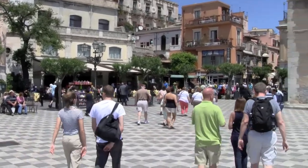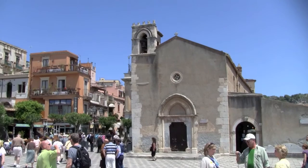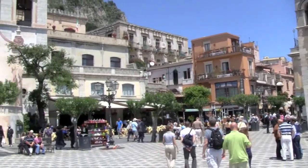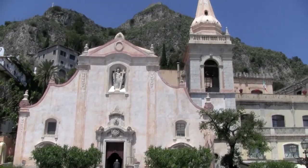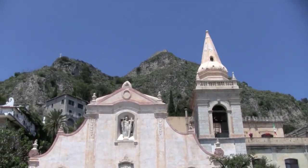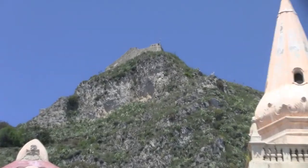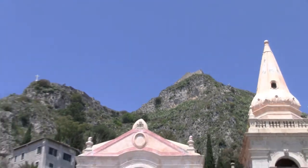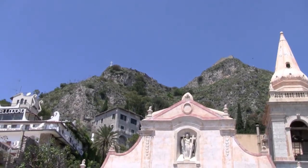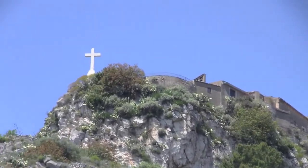This is the main square in Taormina. It's got a couple churches here. Very quaint, old, rustic looking. Here's a bigger church. Way up on the hill up there, there's some sort of wall fortification. We don't get to go up there. There's something way up there. I mean, that's another 1,000 feet above us, I guess. And over there, there's a cross on the hill.